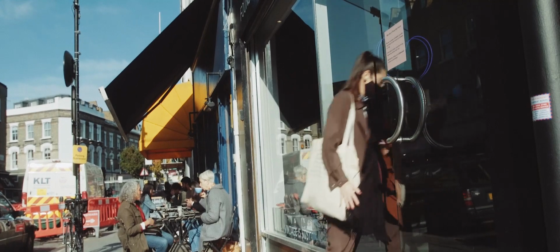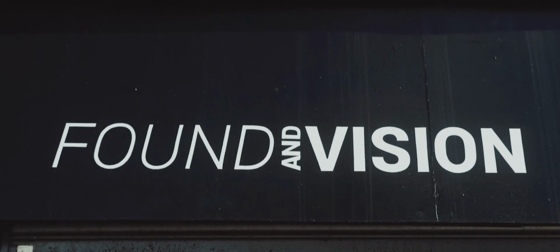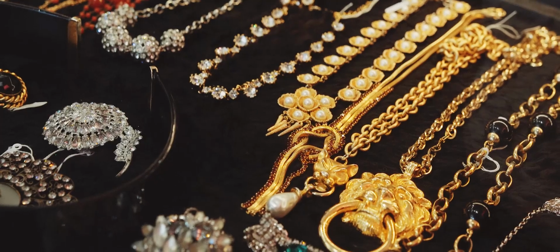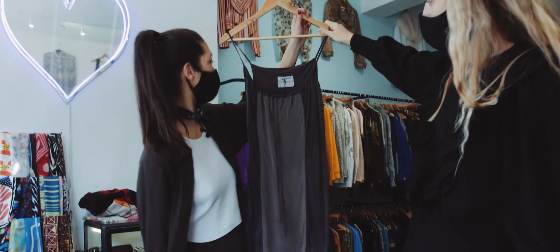London's pre-loved fashion and vintage scene is booming, and this is the place for it. Following an impressive career as a high-profile stylist, Karen Clarkson decided to set up her own pre-loved store in the beating heart of London's vintage scene and directly below her flat in Portobello.